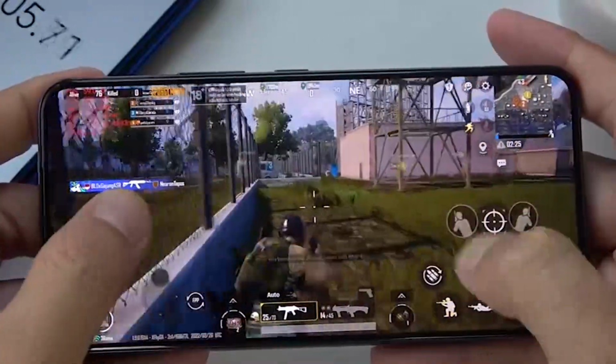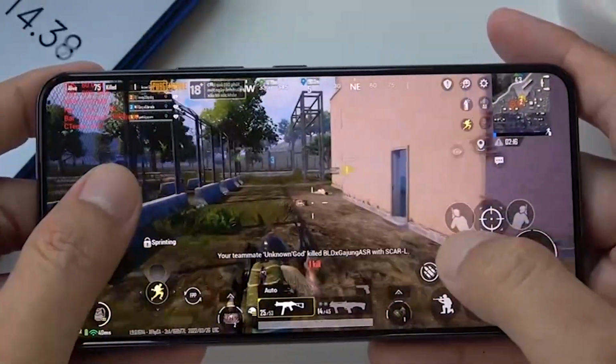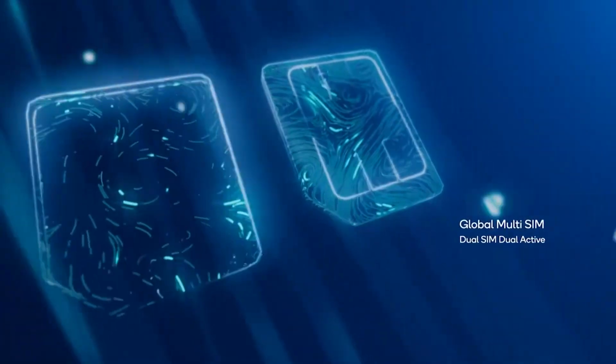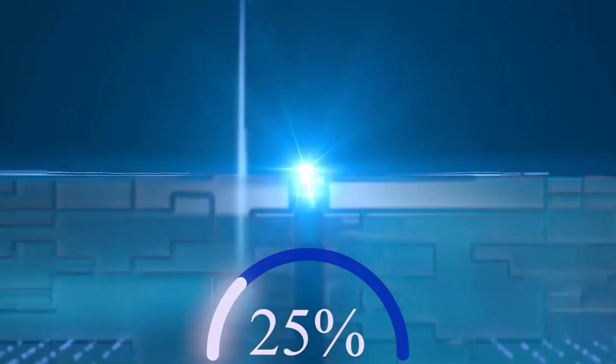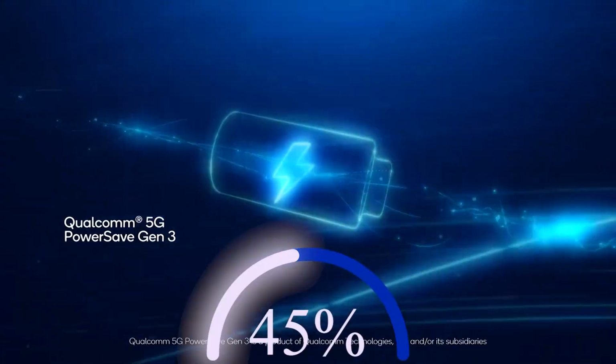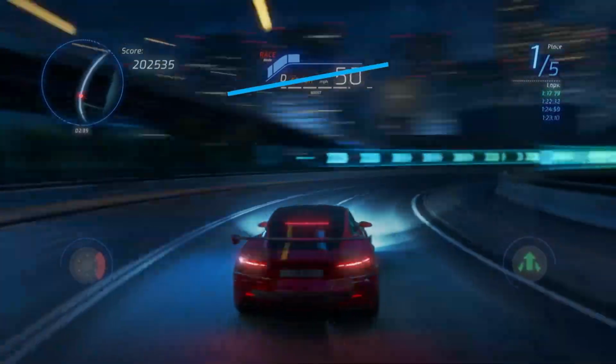The combination of Unreal Engine 5 with the MetaHuman framework, which is designed to produce realistic human characters, is also supported. Qualcomm claims that the Adreno GPU in the Snapdragon 8 Gen 2 would be 25% quicker while using 45% less power. This should result in longer game sessions with reduced power consumption.